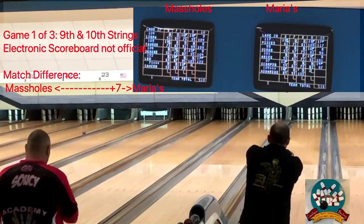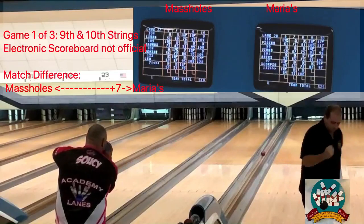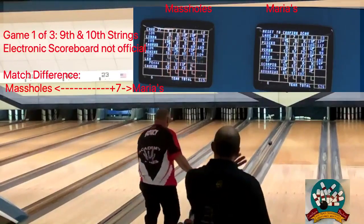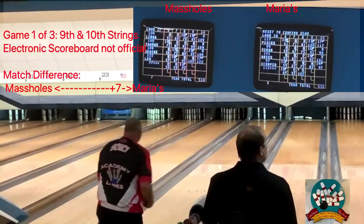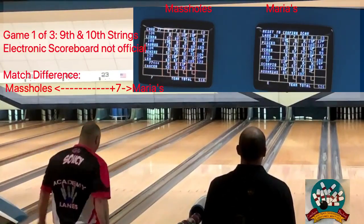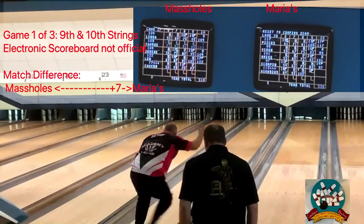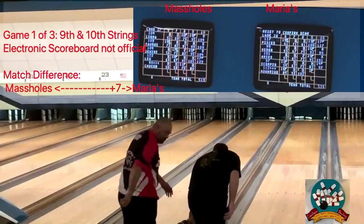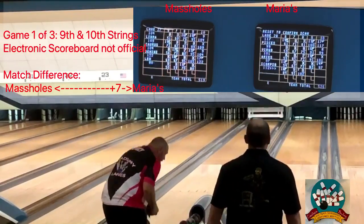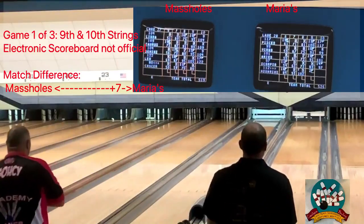Seven pin lead for Maria Subs. What a shot for a spare! Coming off the half Worcester for Winchell. Soucy responds, coming back, but he can only get six. He's at 112 in a ball. Jon Winchell, one in the 10th box. Soucy, nice 10. Great 10. 80 through 9 for Matt. 526, 519. It's a 7-pin lead.